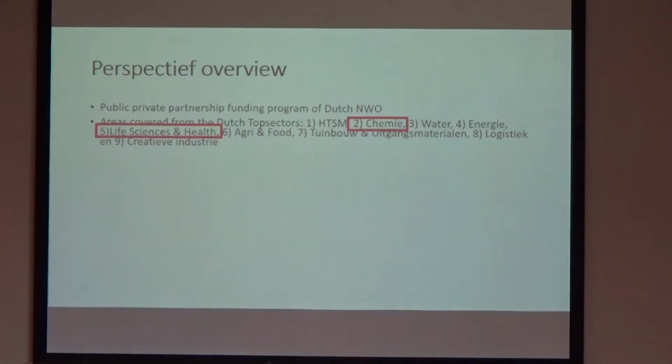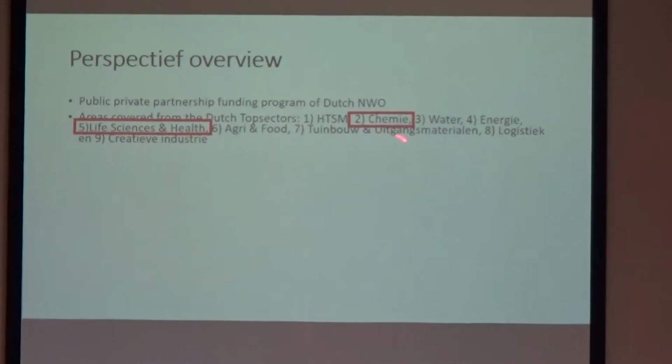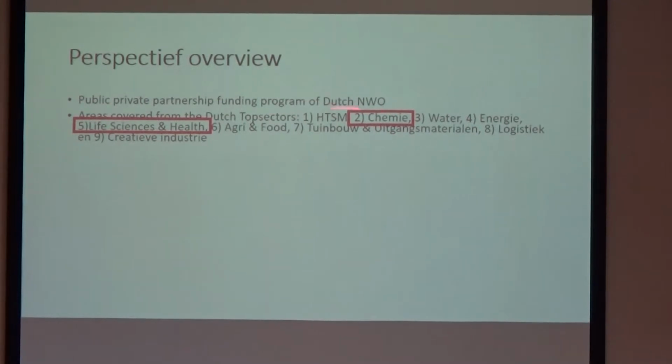So I think in this perspective grant we have pretty good chances to be on the winning side. The areas covered in this perspective grant are computational chemistry, water, energy, and so on. So nine different top sector areas which should lead to a growth of the economy in the Netherlands. From the 50 grants which have been submitted so far, we are the only one which covers chemistry and life science and health. So we cover two of the very important nine top sectors, and our grant is the only one covering these two areas. So already from this and from the huge interest of the private sector, I think we have reasonably good chances to win the money.